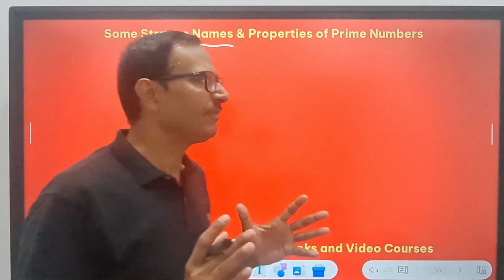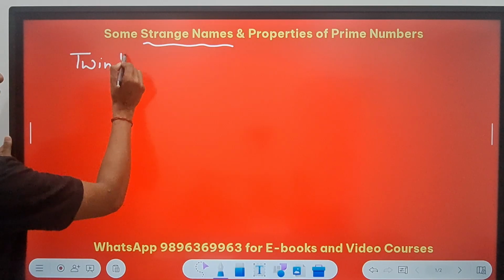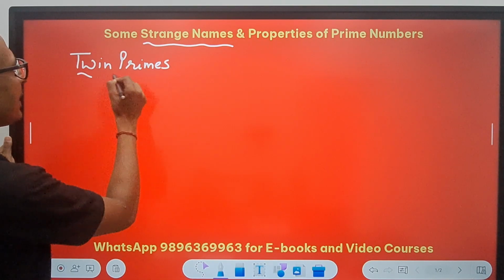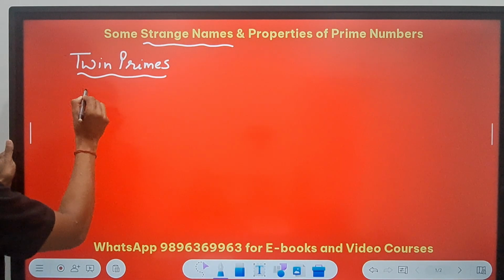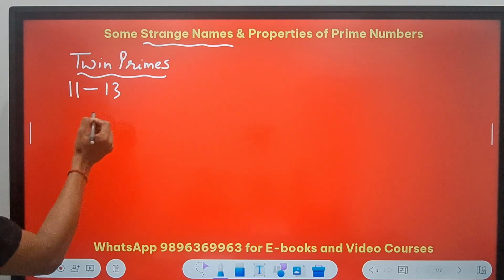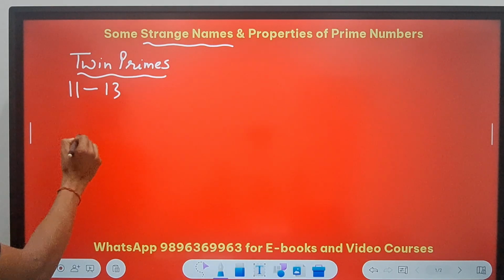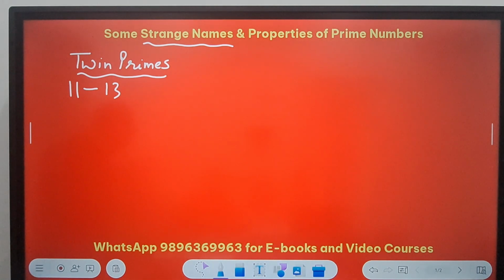You must already have heard about the twin primes. So the primes, they can also be twins, and twin primes are the numbers which differ by 2. Like you have the numbers, say, 11 and 13. So you can see they are consecutive odd numbers, and both of them are prime, and they differ by 2. Can you name some more pairs of such prime numbers which differ by 2?